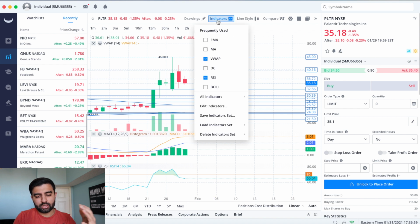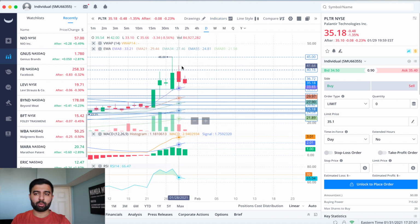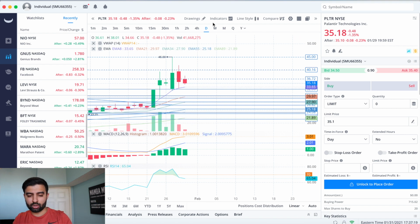But if we do see a continued pullback, or if we see more market weakness around what's going on with GameStop and AMC and all those short squeezes happening, then we could see a little bit more of a pullback in the general market, right? Not necessarily Palantir based. Or if we see more of a pullback related to Palantir based on how much it's up. We do have a little bit of room down.